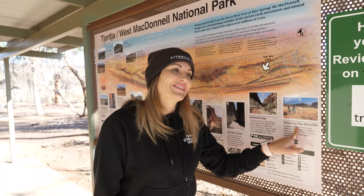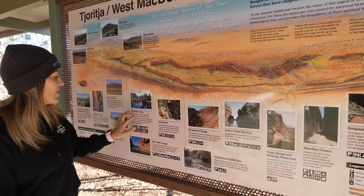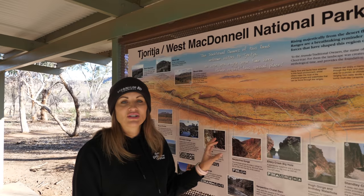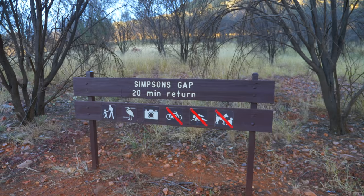Simpson's Gap, Stanley Chasm, the Hugh Gorge and Birthday Waterhole, Ellery Creek Big Hole, Serpentine Gorge, Ochre Pits, Ormiston Gorge, Mount Sonder, Redbank Gorge, and Glen Helen. So I don't know if we're going to be seeing all of these today, but quite a few you can walk in and just walk back out again, but we are going to allow a fair amount of time to actually explore these places. There are a few walks you can do while you're here. There's a 15-minute walk, a 20-minute walk, an hour walk, and then there's a big, big, big long walk. We don't really know what we're going to do yet, but this one here says 20 minutes return, so maybe we'll start with that one.